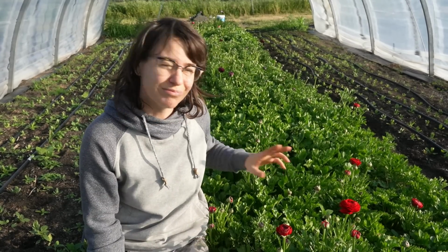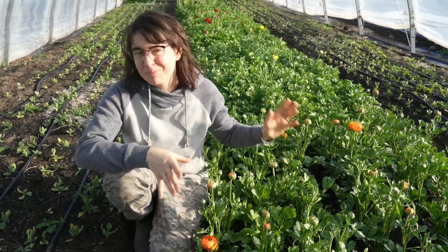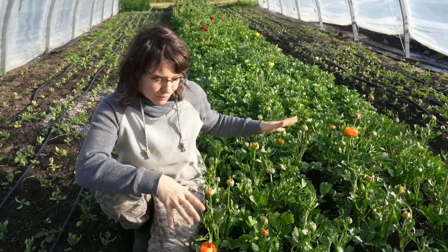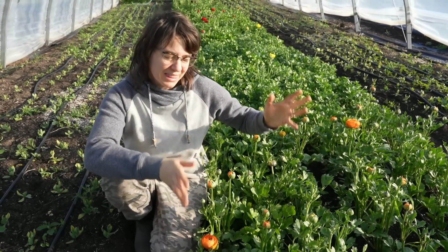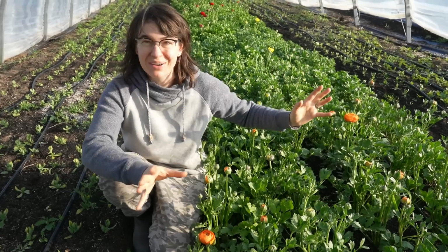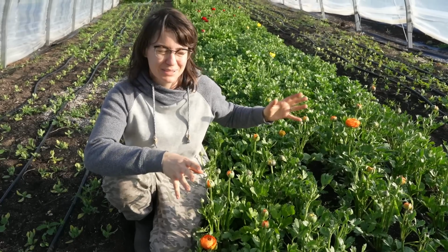And we don't have enough. Our greenhouse space is our most valuable, most precious space on the farm. And so the ranunculus that I chose to plant in here are all the bright, vibrant colored ones, because these are my favorite. This I'm standing in front of, the orange, I'm so happy with these. Seeing these finally open up, they're everything I wanted them to be and more.